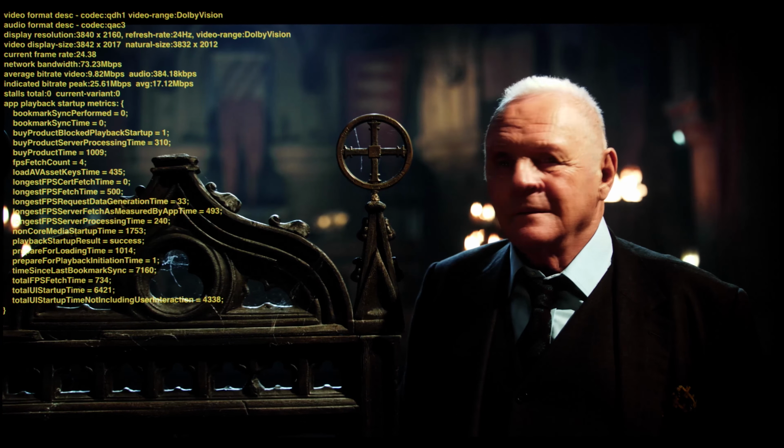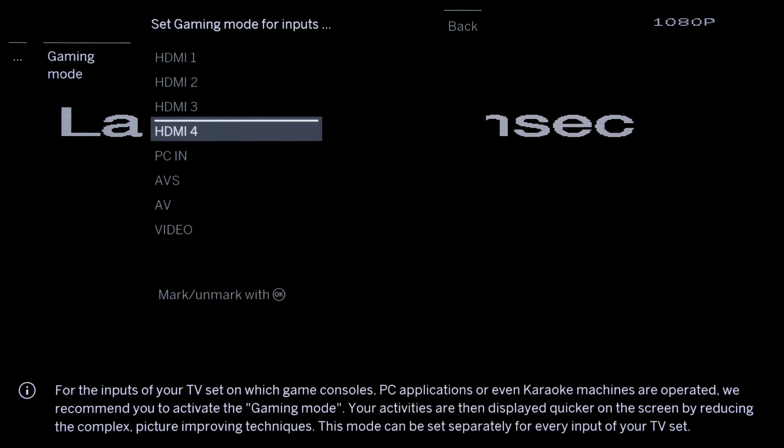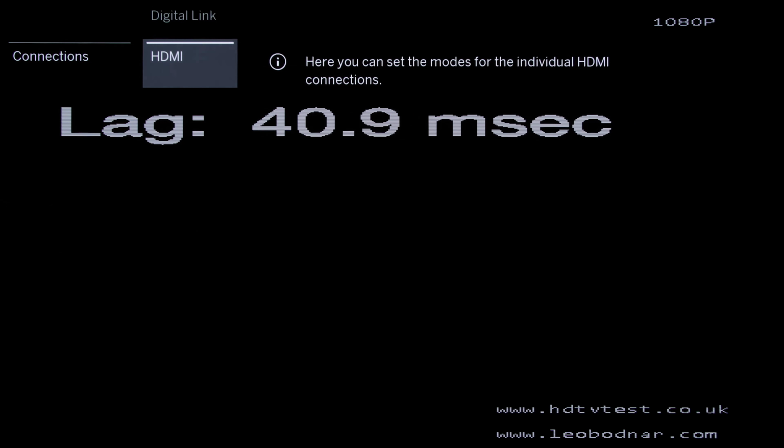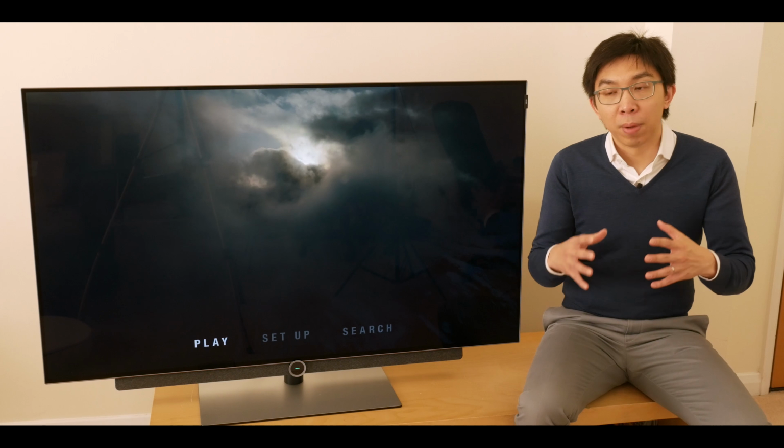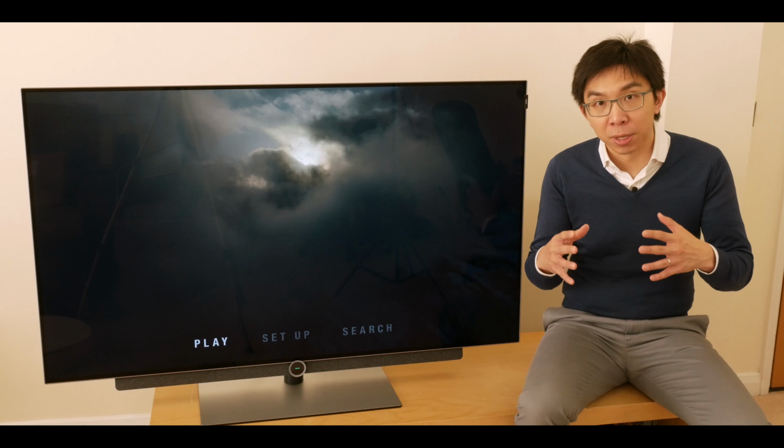For faster response time when playing games, you can enable gaming mode for each connection port. Input lag measured 40 milliseconds in 1080p SDR mode and went up to 66 milliseconds with a 4K signal, so games from Xbox One X and PS4 Pro may feel a bit sluggish.